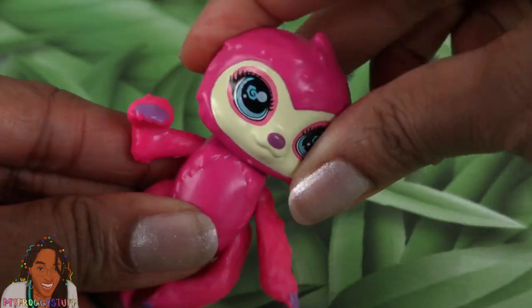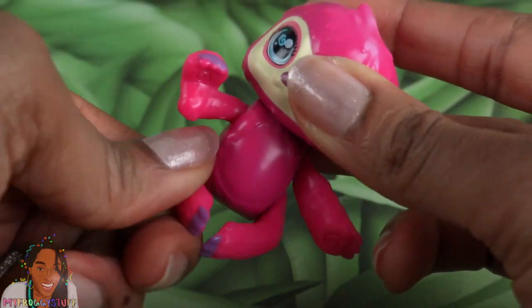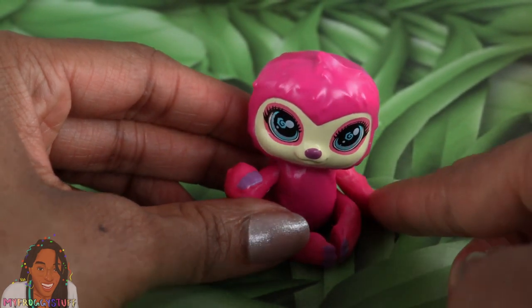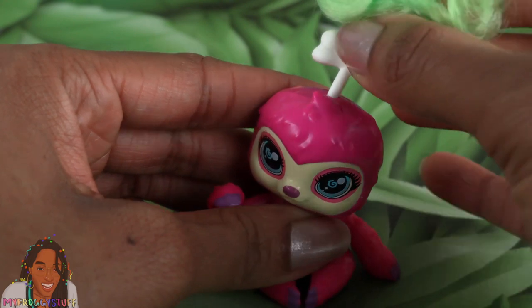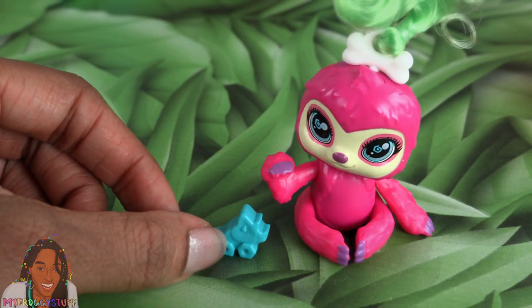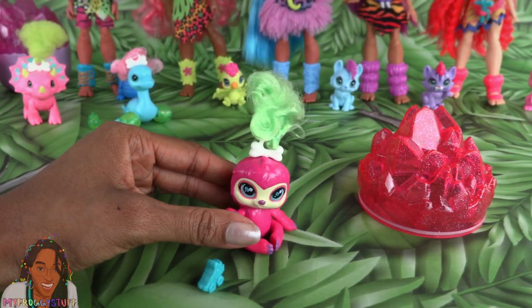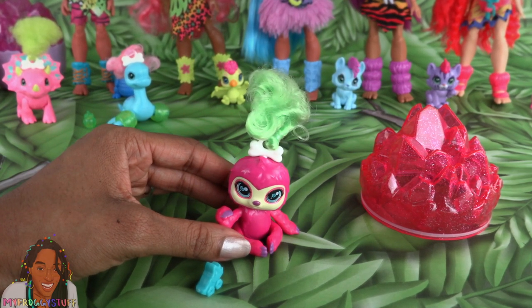Yeah! The head can move, the arms can move, the legs can move. I wonder if she can sit. She or he can sit. Yay! Put the hair on top. Now our baby prehistoric sloth can play with the toy. I just looked it up, and sometimes this animal was referred to as a ground sloth.